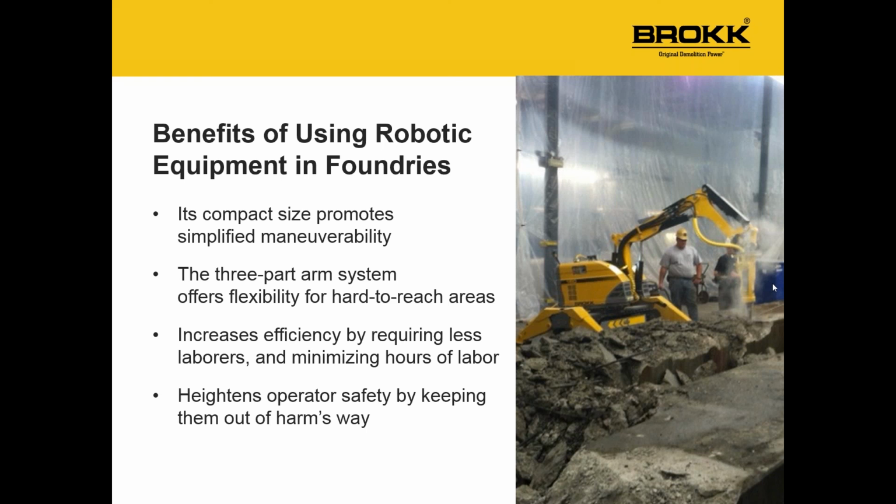And we hope that you've seen the very real benefits of using robotic equipment in the foundries, the compact size, the 3-part arm system for flexibility, the increased efficiency, and of course what we strongly believe in is operator safety. So we see that it's bringing greater safety, productivity, and accuracy, and we certainly hope that this has been of interest to you as you ponder these problems in your own plants.